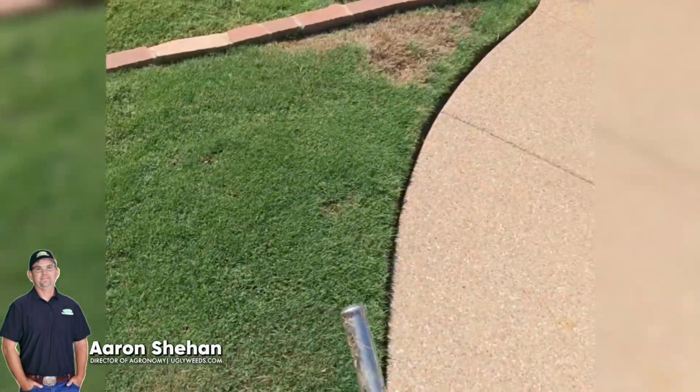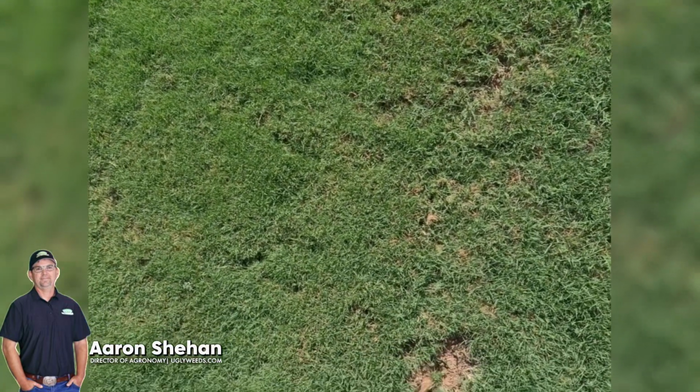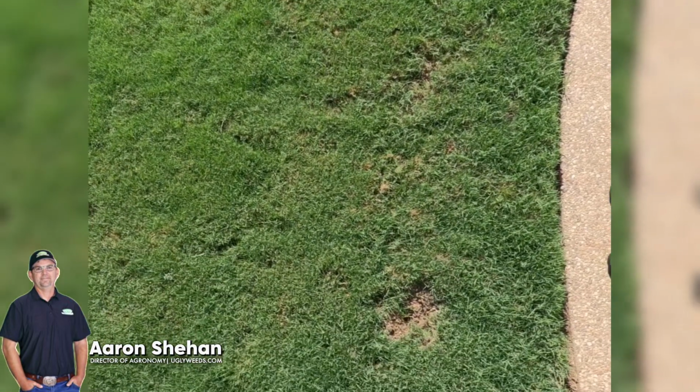So that's somewhere in the 3-inch range. And it should be what? How it should be, 1.5 inches. See, to me, that sounds like scalping. But you can't, Bermuda grass, you know the fairways at the golf course? Yeah. They maintain those at an inch or lower.